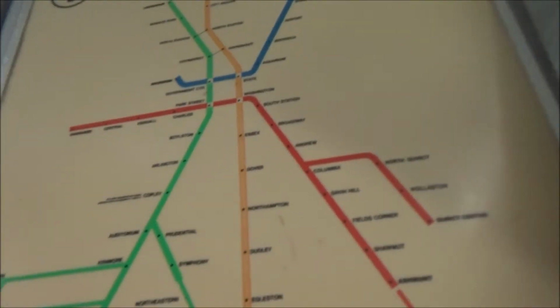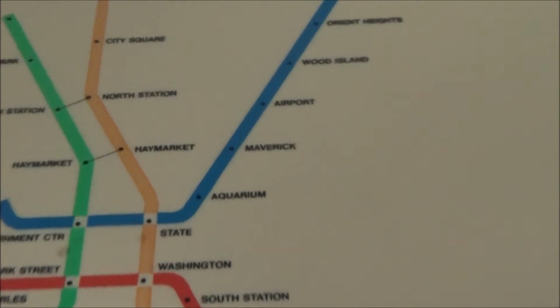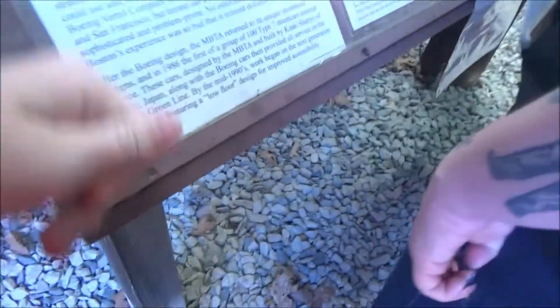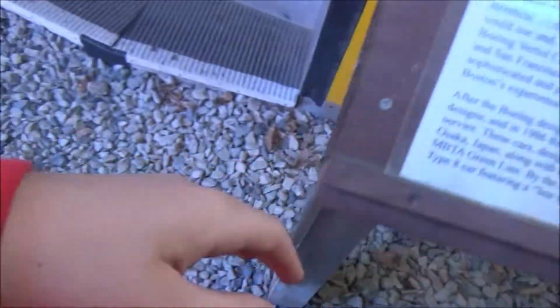Alright, so even though the aquarium vlog is next, we still are at the trolley museum, and it says aquarium. This is Boston, where we went to Boston last time. Alright. Yeah, that was a type 5. Oh yeah, that's what we were on before. So this is like a metro car or something like that. Oops, I think the lens cover's closed.